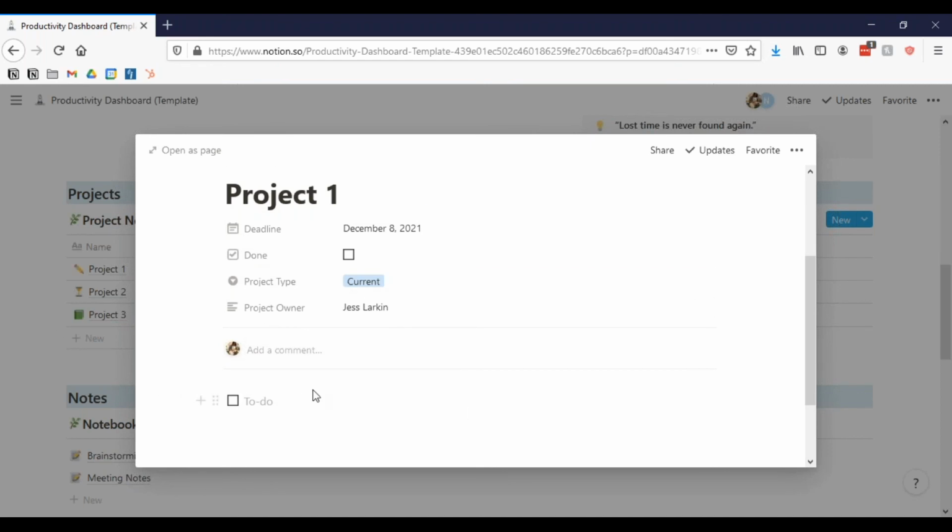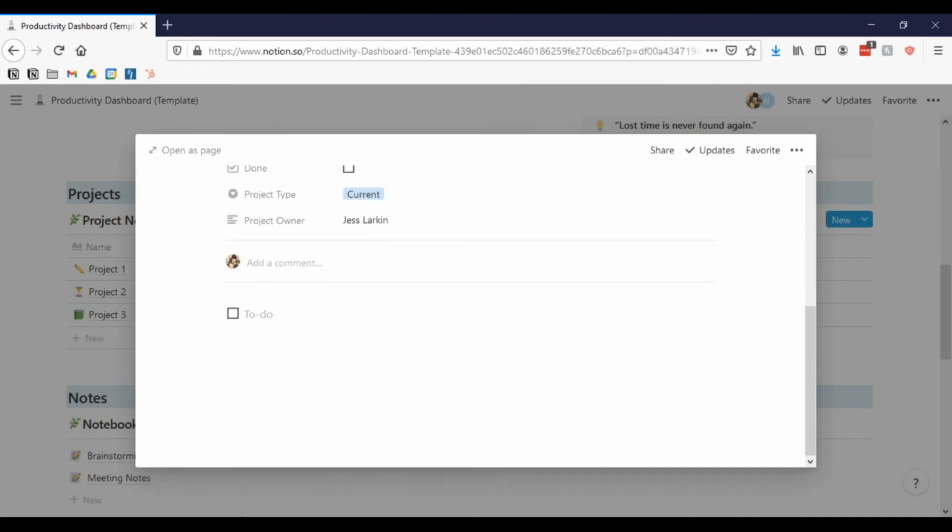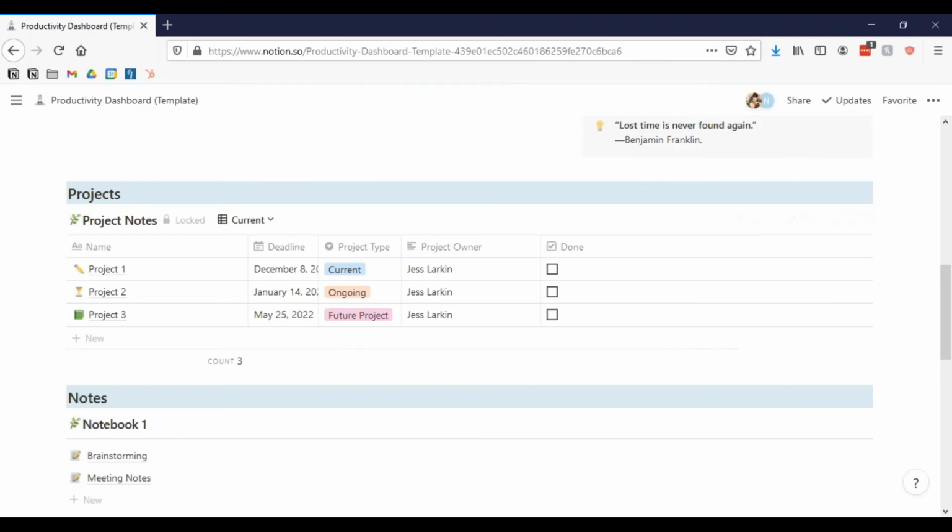And that just helps me keep my projects organized, helps me keep all the meeting notes for specific projects organized, deadlines, things like that. That way it's not getting mixed up in the shuffle of a meetings notebook where things tend to get lost.